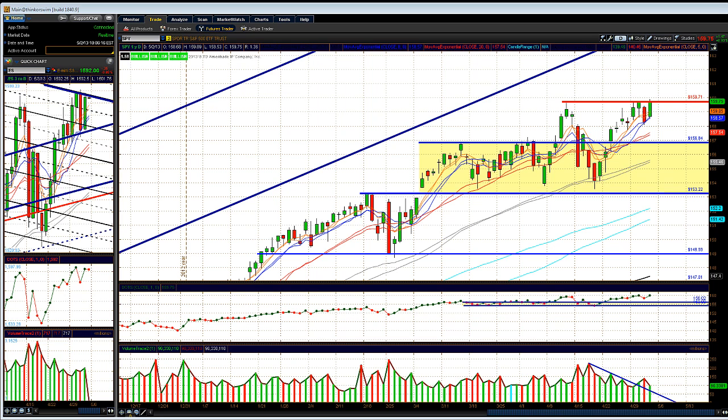I want to first start off by taking a look to see how the indices closed the session for the day. The Dow Jones was up a little over 130 points. The Nasdaq was up 41.5 points, and the S&P 500 was up 14.89, about 15 points there.